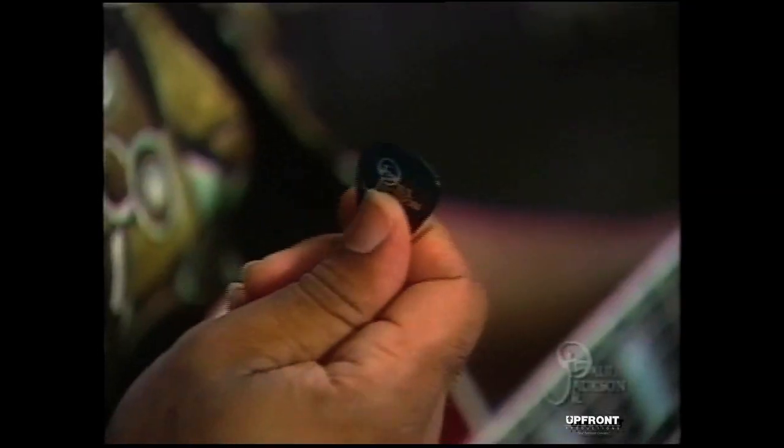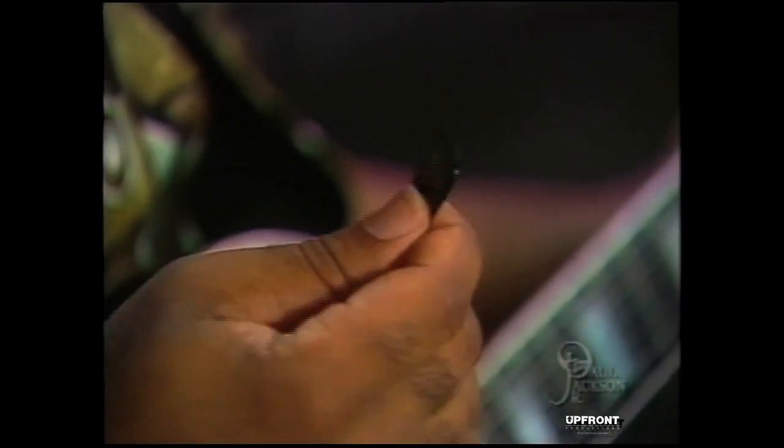Also, from the standpoint of picks, I don't recommend using a pick that's too light. If you use a pick that's too light, you can never get the timing really correct between your left hand and your right hand for good rhythm playing. So I always use at least a heavy pick, and I like the triangular shaped ones. You notice this one has my name on it. I use the triangular shaped ones, but the teardrop ones are fine as well. Whatever suits your hand size and your playing style is fine.